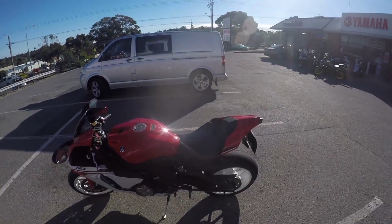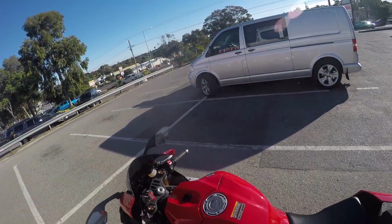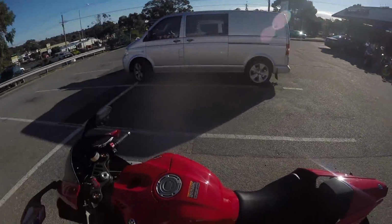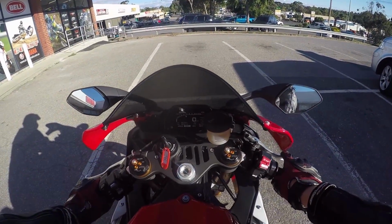This R1 actually belongs to one of the fellas here at Coasties, and he's got it for sale for 19.5 grand at the moment. So if you want a worked R1 in great condition, come see Benny at Coast Yamaha, buy his bike. Oh mama.